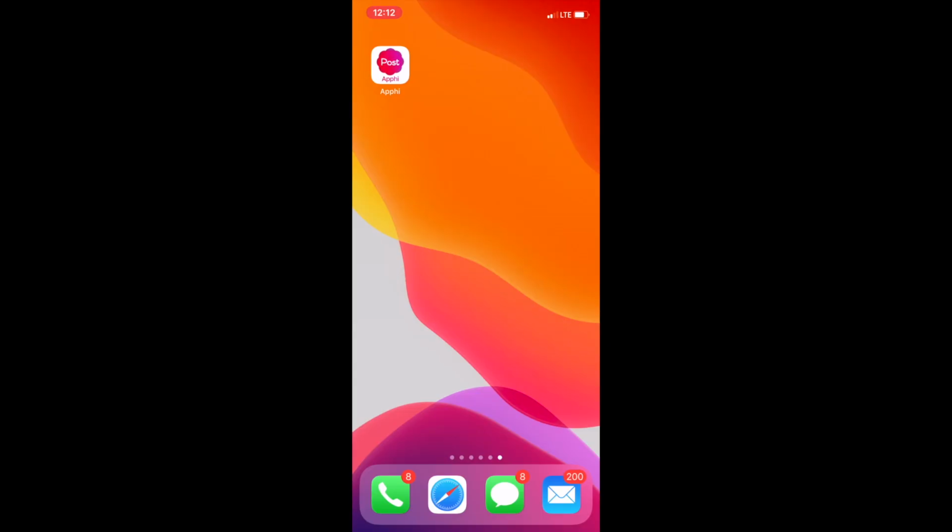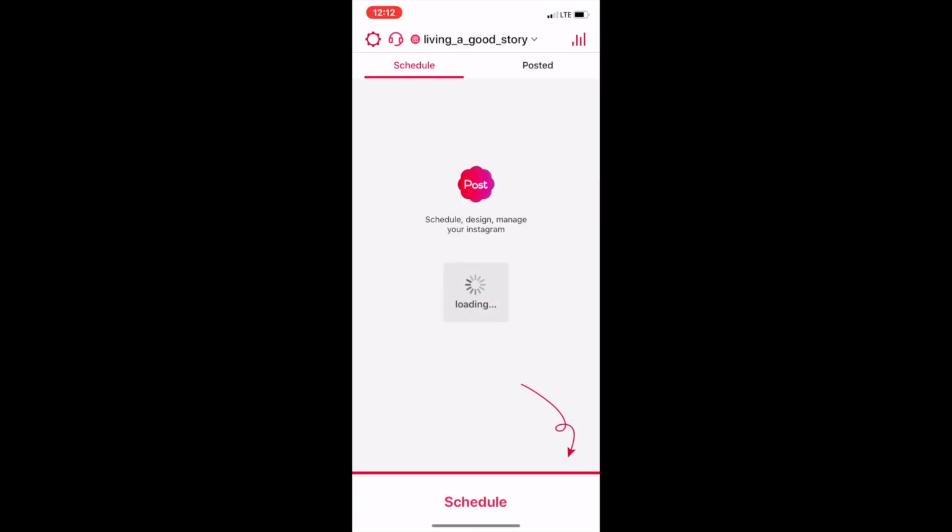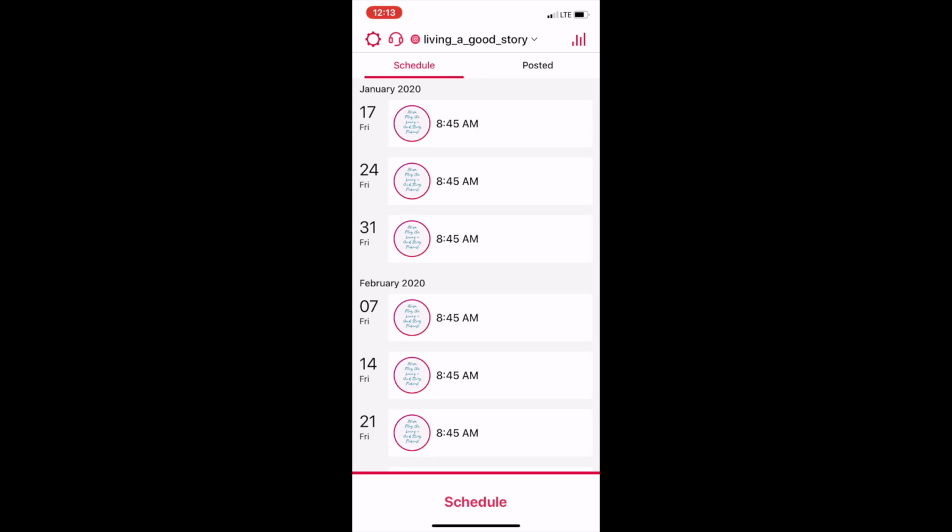So I want to show you really quickly how to use this app and why I like it. First, what you're going to want to do is download the app, and it can be found for iPhones as well as Androids. And this is what the app looks like. So I'll just go ahead and open it up, and I come to this point. What I can do is click on schedule down here, and you can actually see the schedule that I have set up.